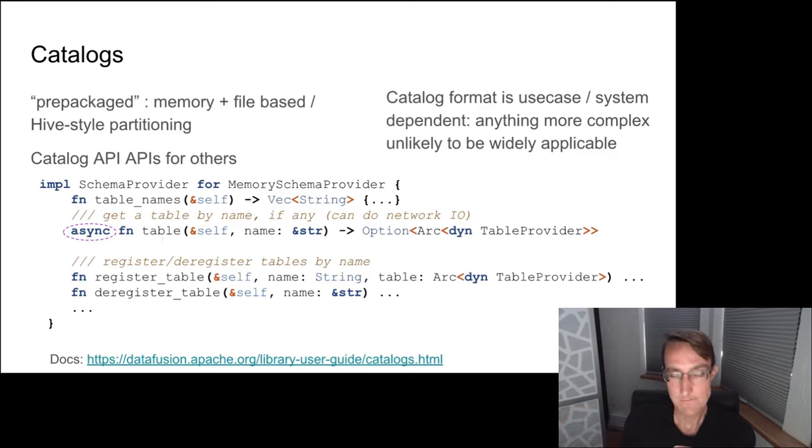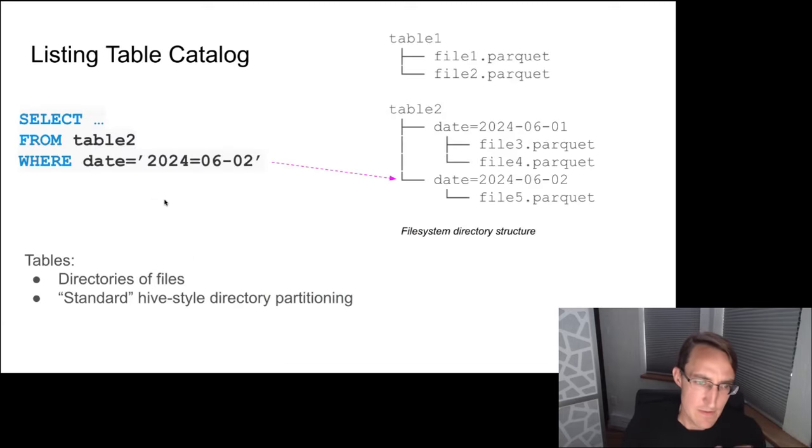Are there existing implementations that speak to Hive catalog or Unity or whatever? Yeah, or Iceberg. Iceberg has an interface that talks to remote catalogs. Okay, awesome. Thanks. And that way you don't have to have all the information for all the tables before you start planning. You do have to know all the names, but that's a detail.